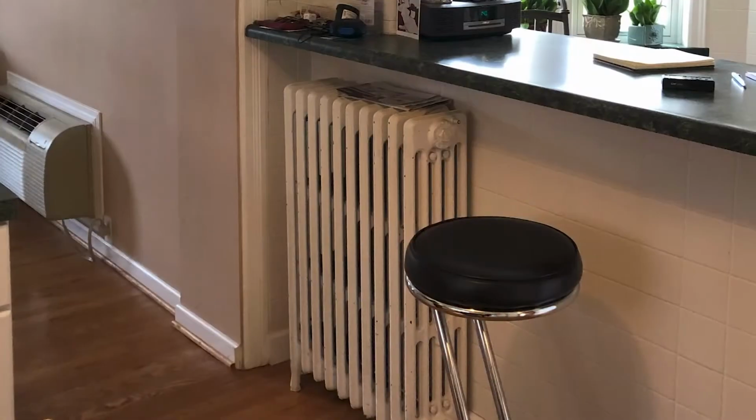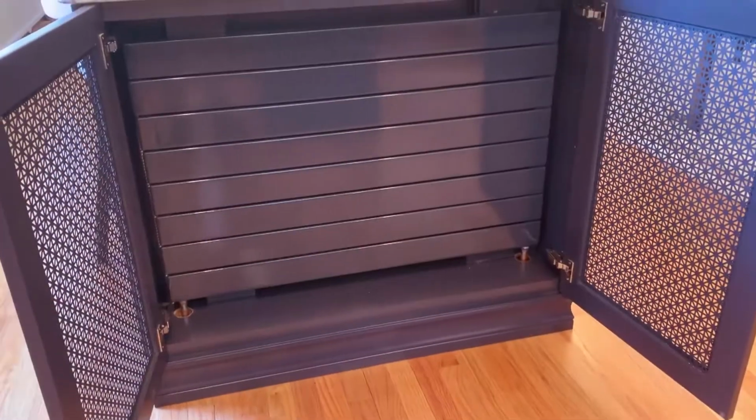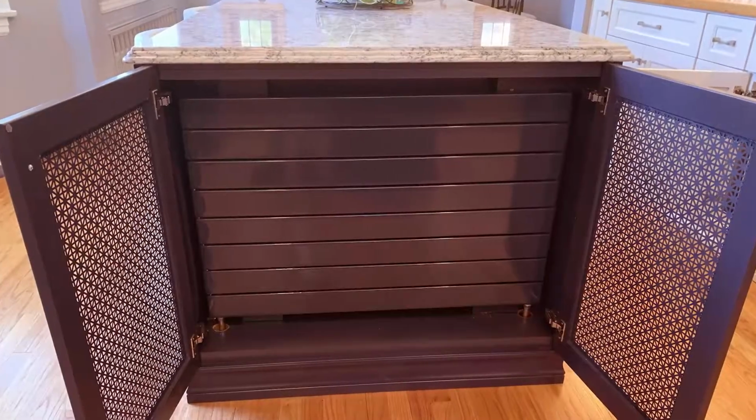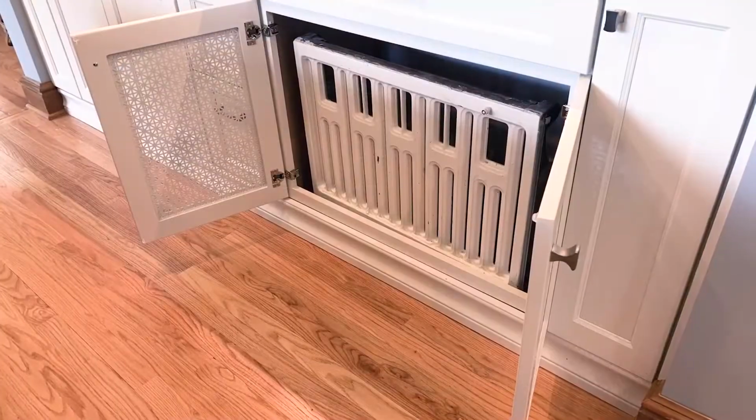Some really interesting features: this is an old city home, has radiator heat. So we moved the radiators to a couple of the cabinetry areas, one in the island, the big island, and then the other in the bar area as well. So this is a pretty interesting way of making sure the house has the radiated heat that it needs, but also hiding it as well so it's not visible all the time.